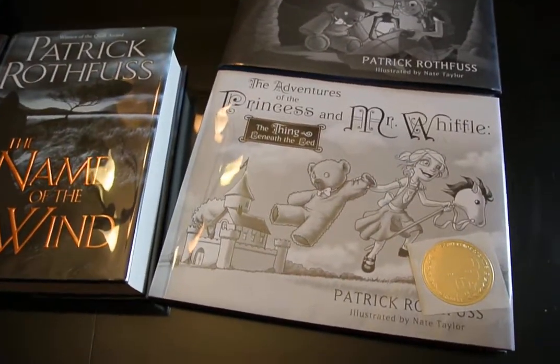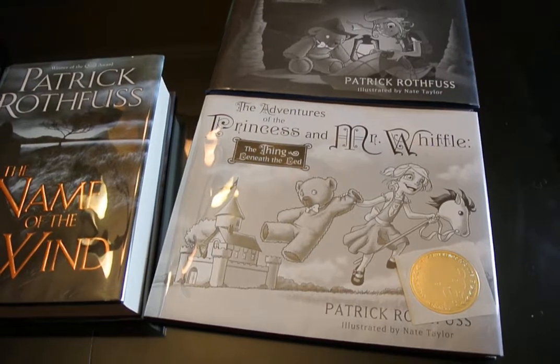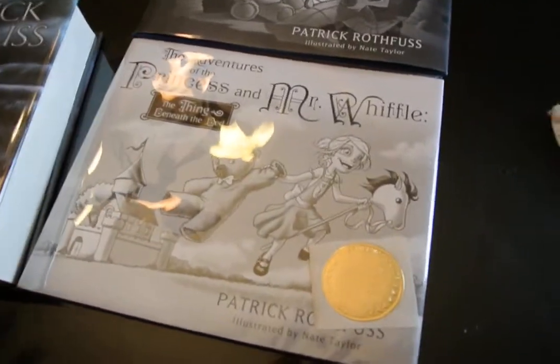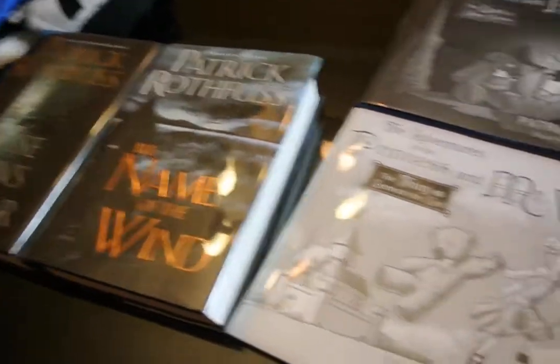If you're looking for something to read after you've been introduced to fantasy through, say, Game of Thrones, which is really popular now, and you want another really good, in-depth, rich fantasy book, I highly recommend The Kingkiller Chronicles, The Name of the Wind, The Wise Man's Fear. The third book is not out yet.